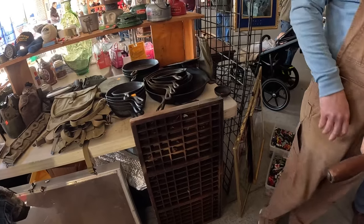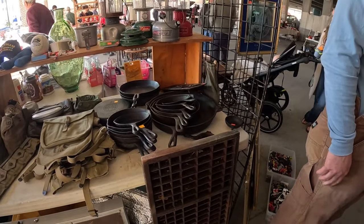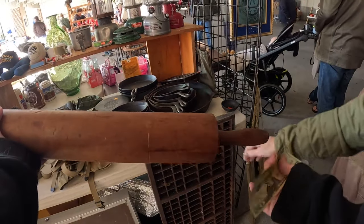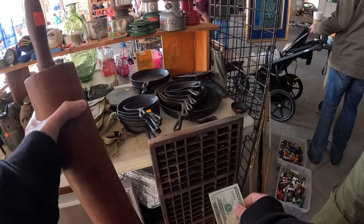Huh? Well, I know I was gonna get this. I got one bigger than that. It says USD right here. Pretty cool. Yeah, 20. That's 35, which is too much for me. But 20 on the rolling pin? Maybe you'll make a deal with them. Just say 30 on that, 20 on that. No, too much on the printer tray still.